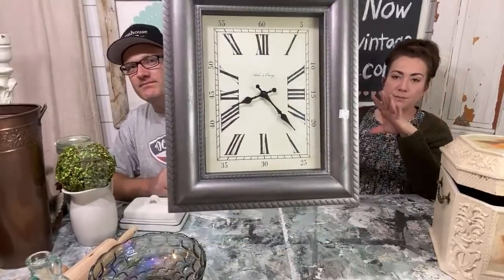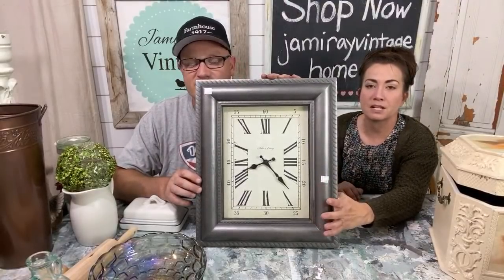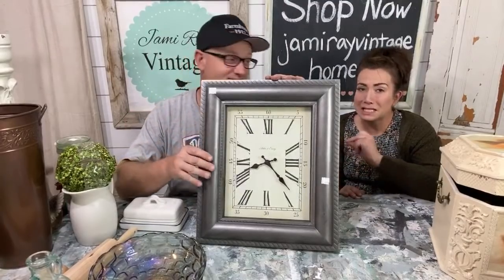So this clock will be about $40 once it's all finished. We are going to paint the frame, but I'm going to leave the face because I like it. I think we got three clocks today. Yeah, clocks have been selling, so Jamie's all on board with the clocks. I just don't buy the ginormous clocks because they're hard to paint and ship, and Zeb never gets around to them.